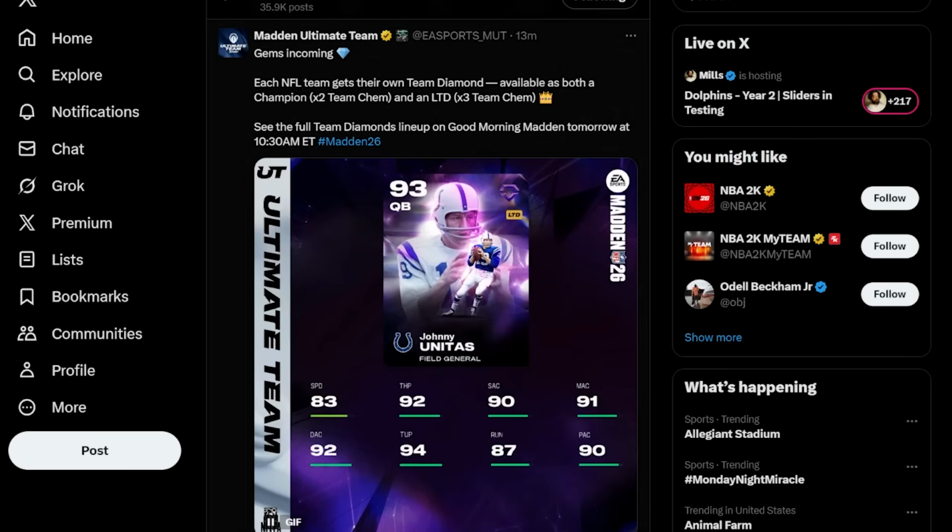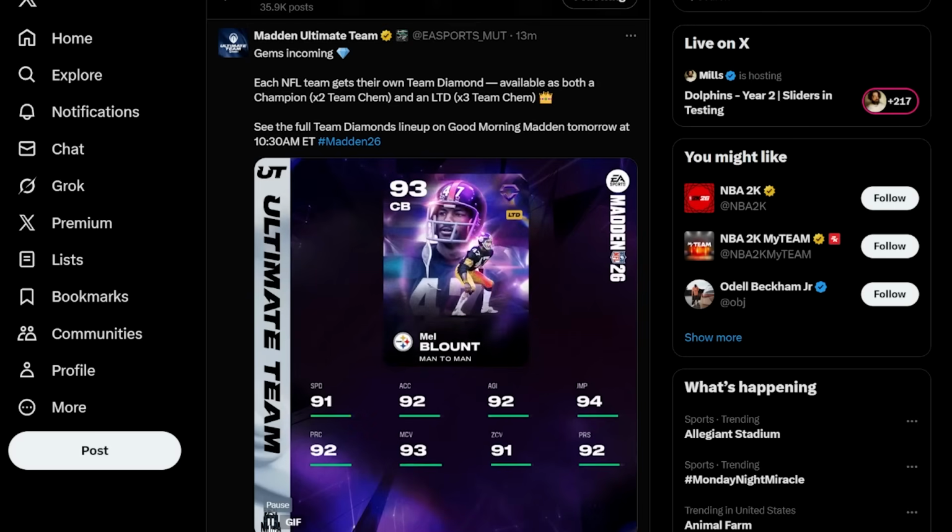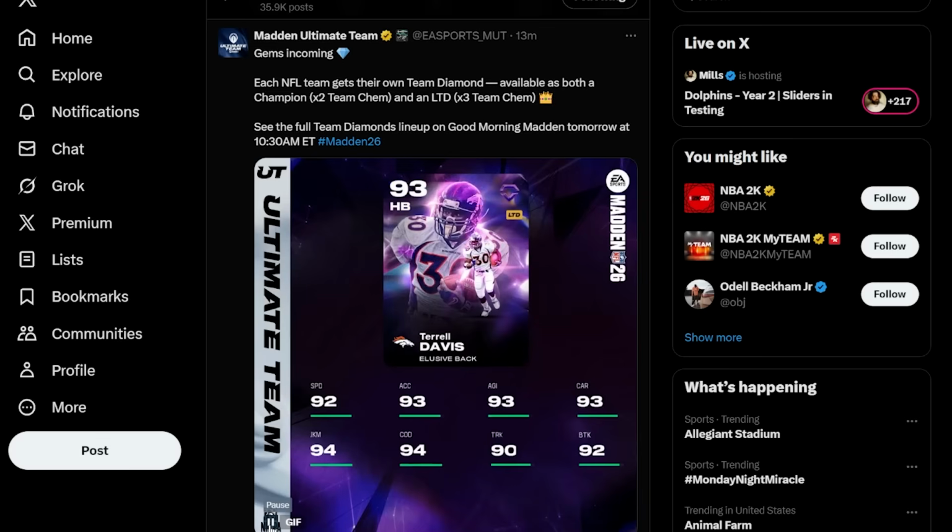But you can kind of see Johnny Unitas. Honestly, he was kind of the card I'm the least excited about. Thought he'd be a bit faster, in my opinion. Mel Blount, some people are a little upset. He only has 90 speed and 91 speed on his cards. Terrell Davis, 92 and 91 speed. And then I believe it's Roy Williams, 92 and 91 speed.